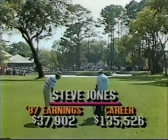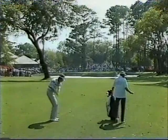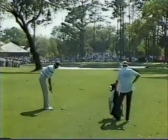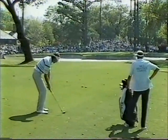There you can see his stats. Fourth-year player. Had a heck of a time getting through the qualifying school. Had to go to the school most of the early 80s, 81 through 86. Finally looks like he's gotten off to a position now he's getting comfortable with, and will be a very good player.